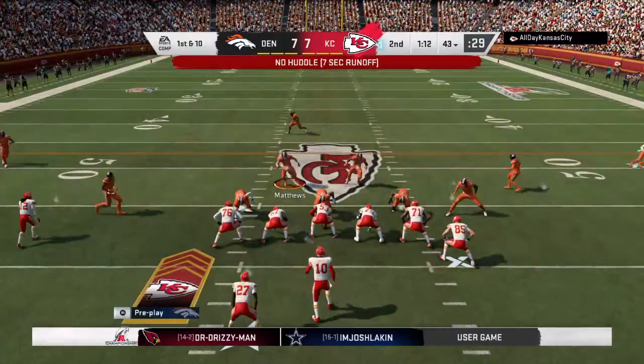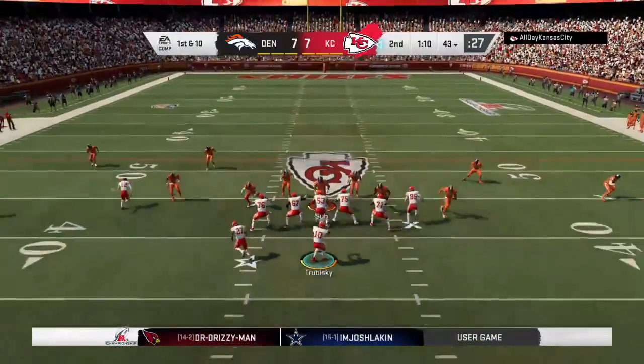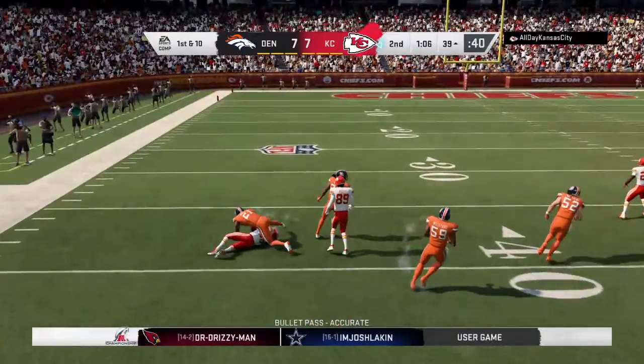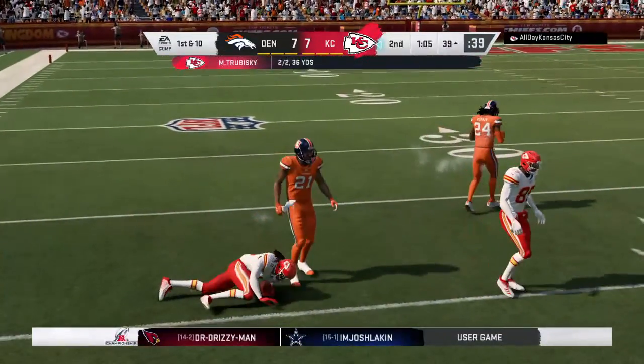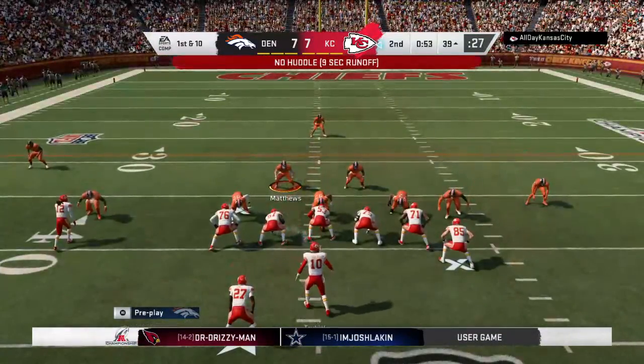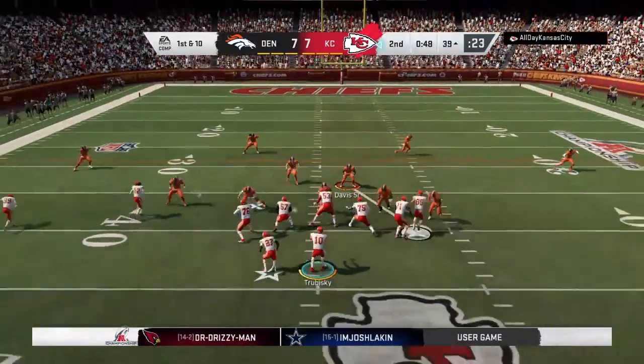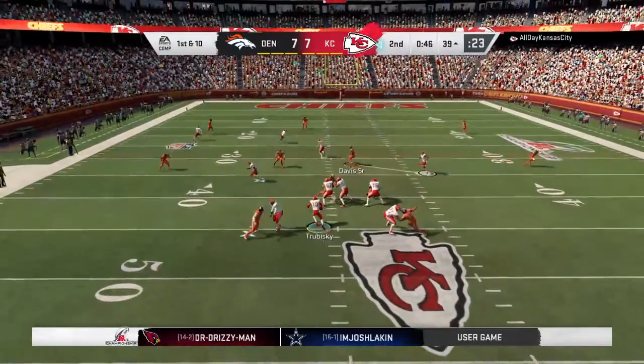It's a pickup of 17 and a first down. Trubisky will throw. And they'll get him down as he's inside the 40. Another big gainer that time. This one goes for 19 yards. So from the 39 now, they'll come up on a 1st and 10.